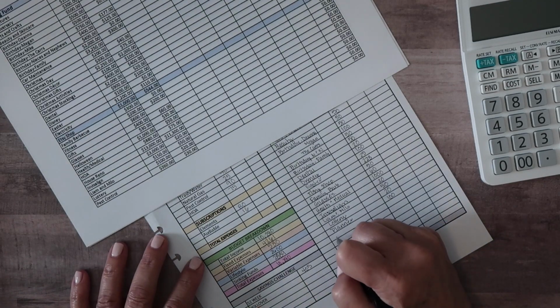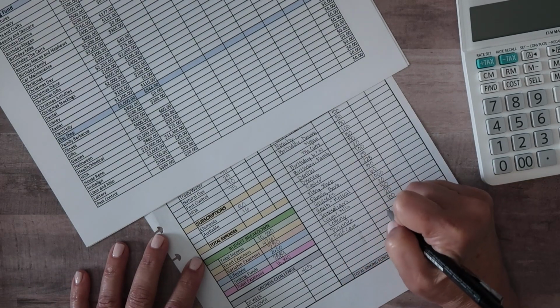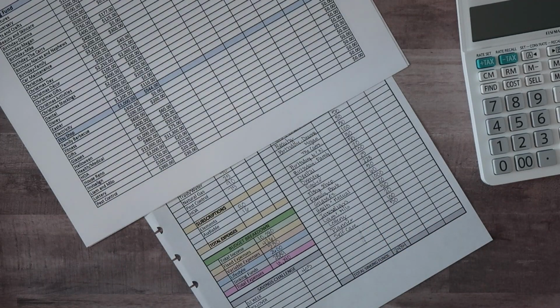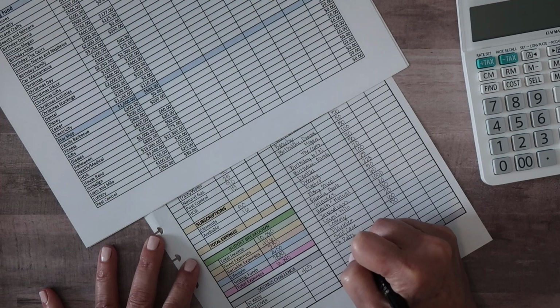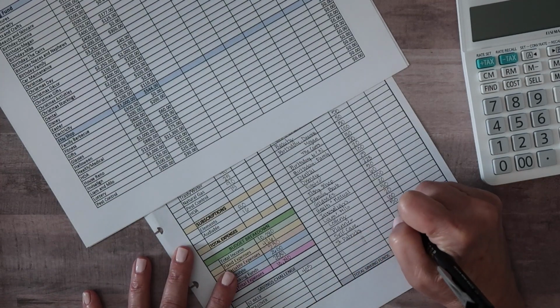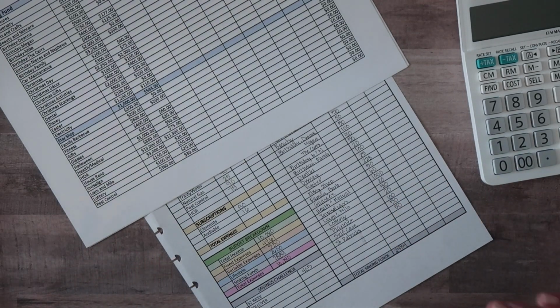And then self-care. $450, and self-care is like massage tip, if I want to get a facial, anything like that. St. Patrick's Day, we do go to an Irish bar, listen to live music, have dinner. It usually runs about $100, so with this $50, I should be funded for that.